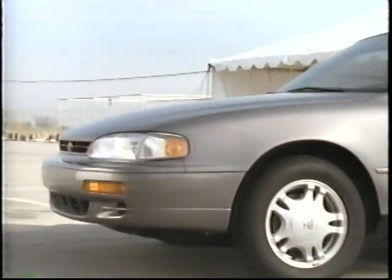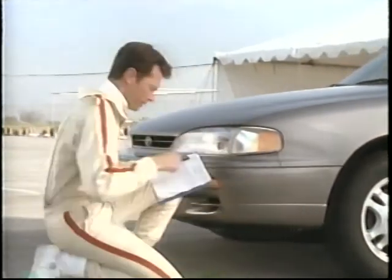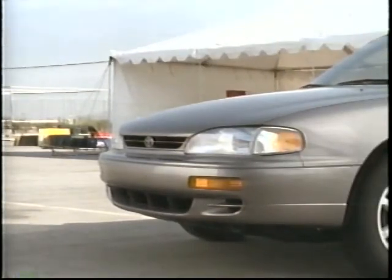It still has the long front overhang. That's because of a wheelbase that's nearly 4 inches shorter than the Accord. Along with detracting from the look, the shorter wheelbase also translates into a ride that's not quite as smooth or comfortable.